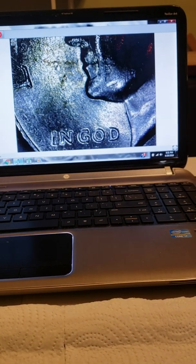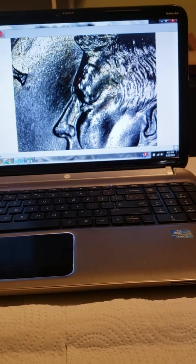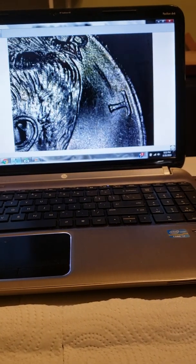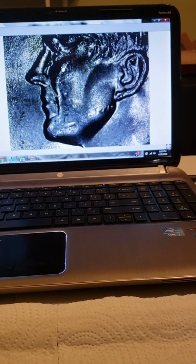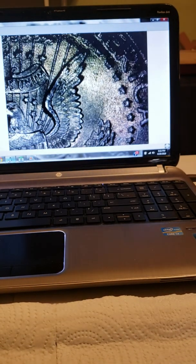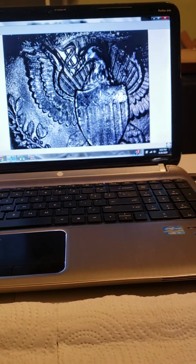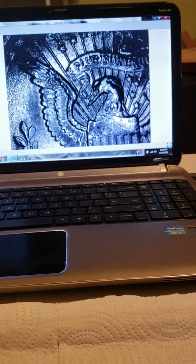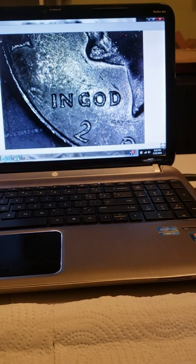2003 Philadelphia. Again, crimper got it. Crimper damage, no bueno. Couple bag marks on the cheek, across the jowls. Just way too many hits. Eagle's head is just destroyed.